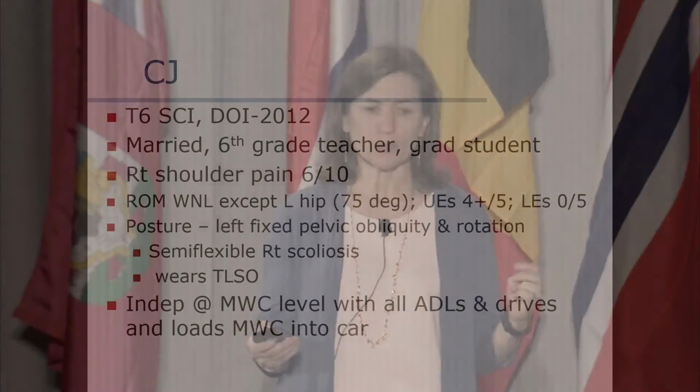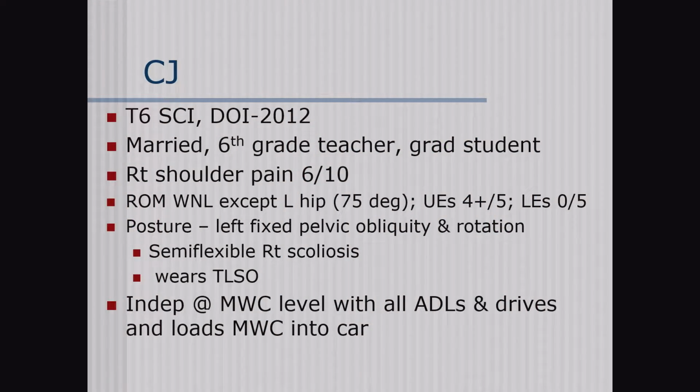CJ was injured in 2012 and it resulted in a T6 spinal cord injury. He's married, he's a 6th grade teacher of all things. I would put me in a wheelchair too, I think, teaching 6th graders. He's also working on a master's at the time. He was having some right shoulder pain that he gave a score of 6 out of 10. His primary reason for referral was, I need a new back and cushion.